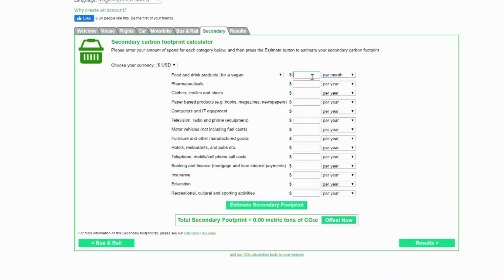Let's go per month, and food and drink, 400, and then like an additional, we'll do like $500 per month. Clothes, textiles, shoes, maybe 100. So I guess, yeah, this is the pros and cons to this. Pro, it's very specific, like down to the very, very detail. But again, it's almost too in-depth. I don't think the average person would want to do this.